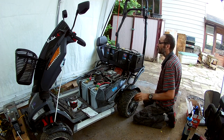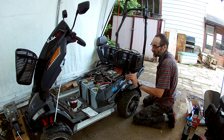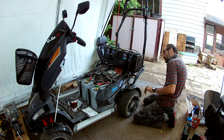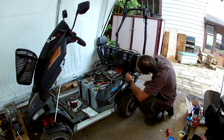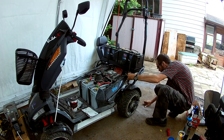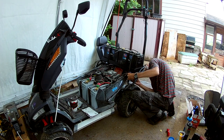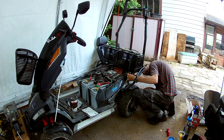But I like this terminal better. I guess it doesn't really matter. They both conduct. They don't have to be pretty. Okay, you come down here. Ow, ow, ow, ow! Kneeling on stones is not a good plan. I don't want you rattling on there.